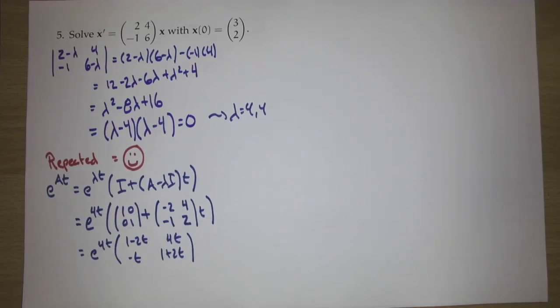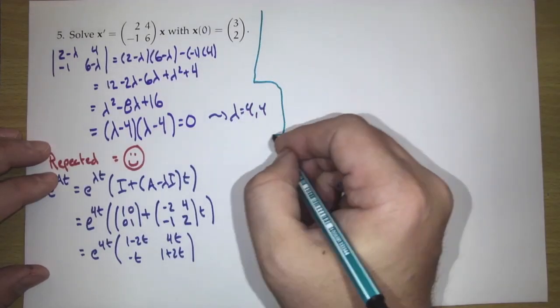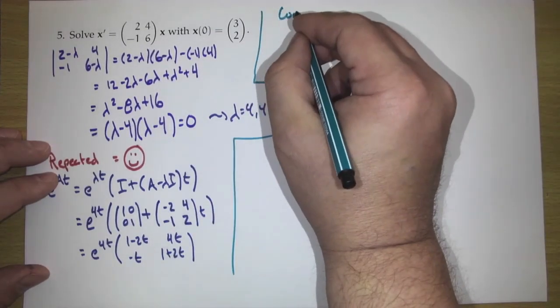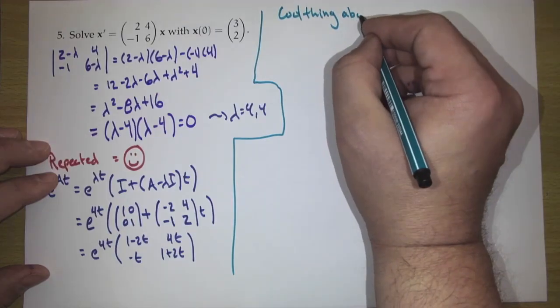Now, this is not our answer, but we're close. We found e to the At. e to the At isn't just any matrix. It's fundamental to solving problems. So why is e to the At so cool? A cool thing about e to the At.